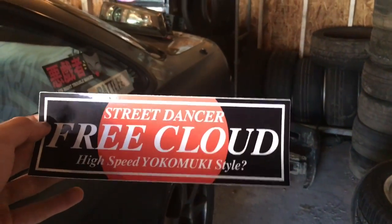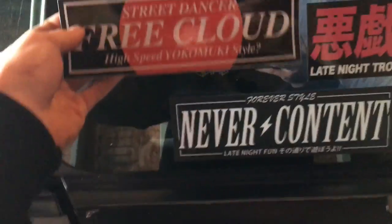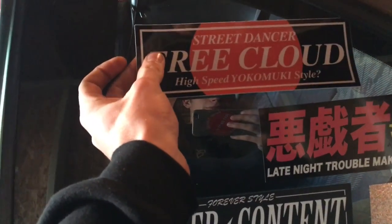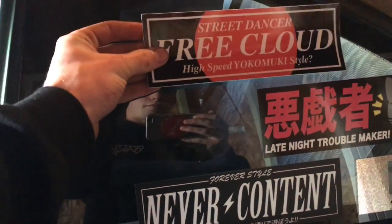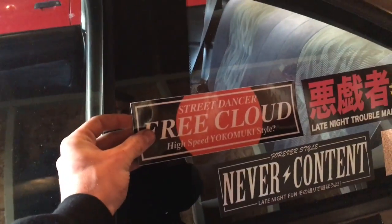But first, I got a slap sticker in the mail that I ordered like 2 months ago. Here's the sticker: Street Dancer, Free Cloud, High Speed Yokohama style, something. I don't know. Probably going to slap it right there, maybe even above. If I slap it above, someone's going to have to send me a circle sticker. Could put the garage sideways one. I don't know where it's going to go. Probably put it above there. Sideways? No, it looks stupid. We're going to do it just like that.